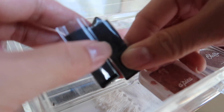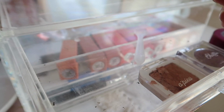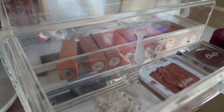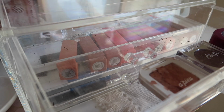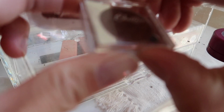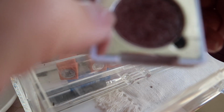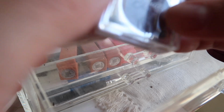These brushes. I don't think anyone will want them. This is for skincare. I might keep that. These are really old and this is damaged, but I did love them, but I never use them anymore. So I think I might get rid of them from Bia. Even the container is not doing well anymore.